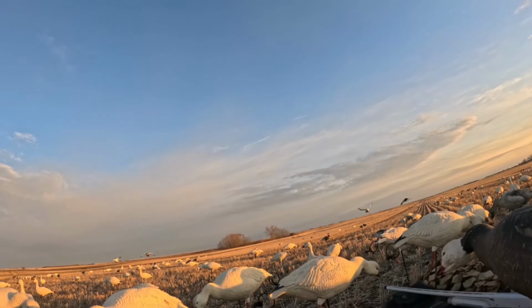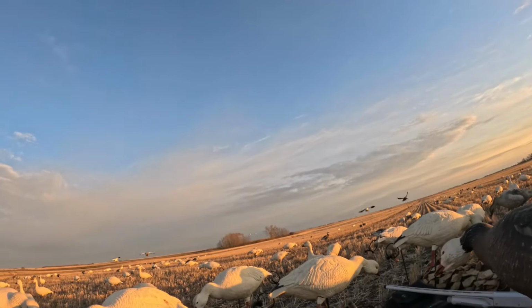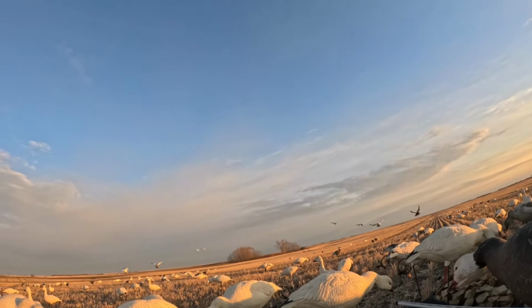This wind can be tough, ladies and gentlemen. No wind's not good, but too much wind can be tough. And they're kind of skirting the right side of us here, but we're making them pay when we get them in, so. Come on, come on, come on. Come!